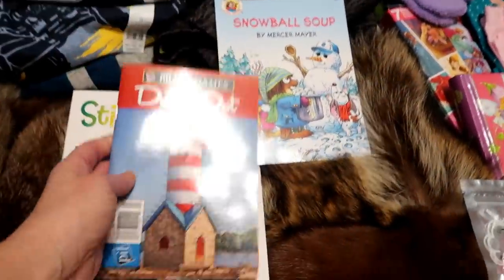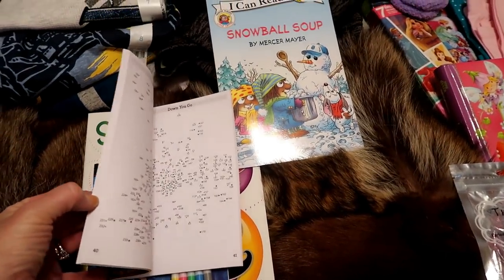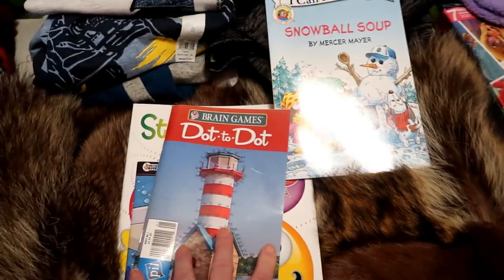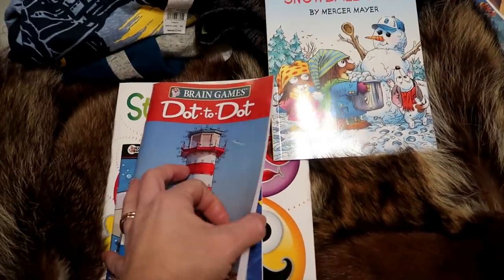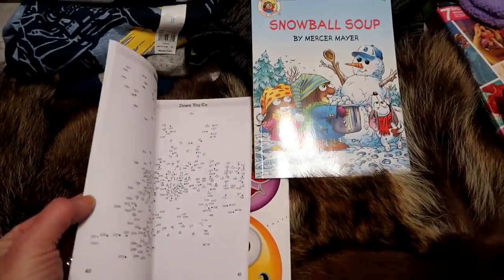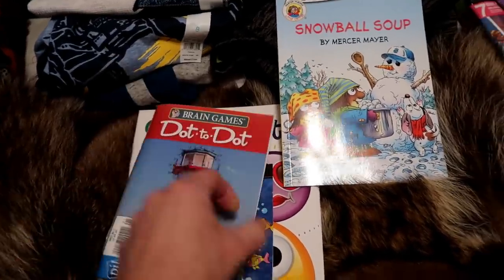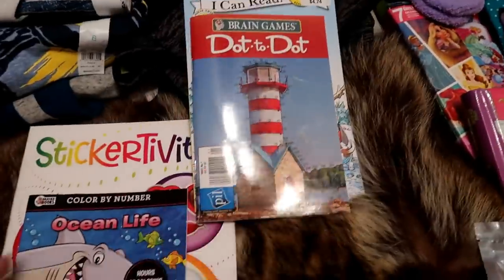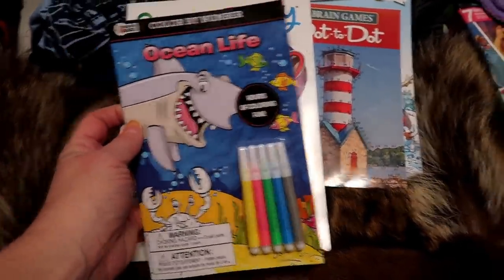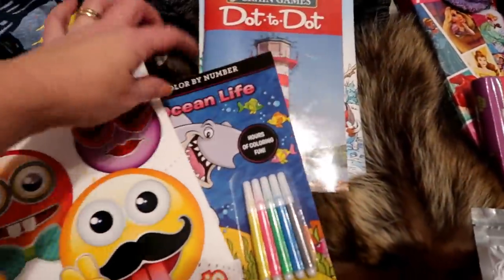Then he is so into numbers in the hundreds. At church, he is always asking me to give him a number, and then he tries to find that hymn number. So I'll say like 471, and he'll spend time looking for it, and he just gets so pumped that he can find it. And this dot to dot has numbers up into the 200s, so he is really going to love that. And then he got one of these two, one of these little Ocean Life color by numbers, and a sticker activity book, both from Dollar Tree.